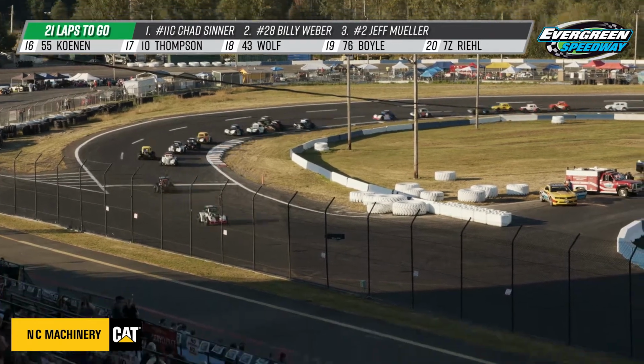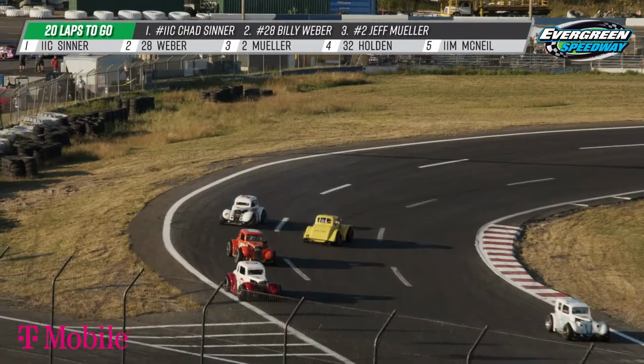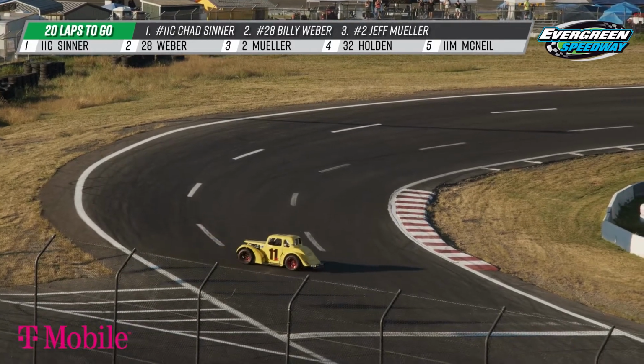as they're heading down the backstretch into turn number 3. But just so incredible how fast he was able to move up into the position that he's in right now. Billy Weber in 2nd, and like you said, hunting down the 11C.